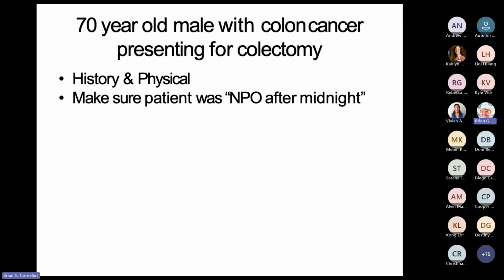And then the other thing you have to think about, especially for a lot of these belly cases, is they may have done a bowel prep. So he was already in a profoundly dehydrated state because of that. And then I didn't let him have anything to eat or drink for a day. Not a good situation for the patients.